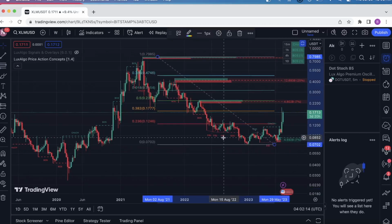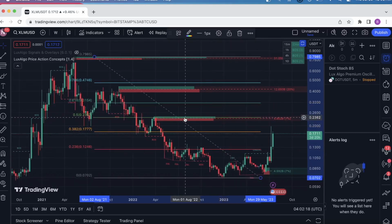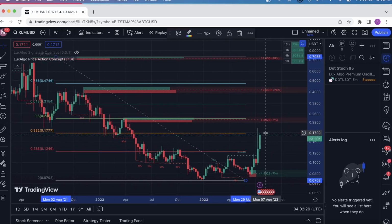Okay, so this 50% retracement level lines up exactly with this previous high here and this order block. So I have a lot of confluence in this level, which is why even though we're currently at the 0.382, which can oftentimes serve as a level of resistance, I would anticipate we're probably going to get up here.